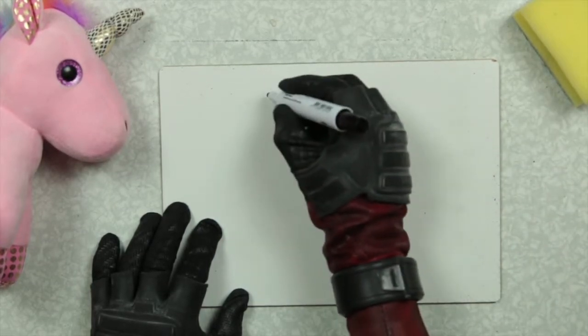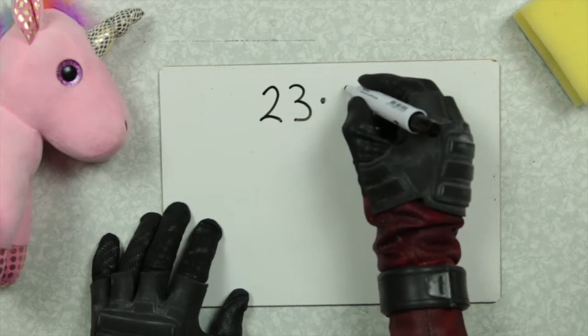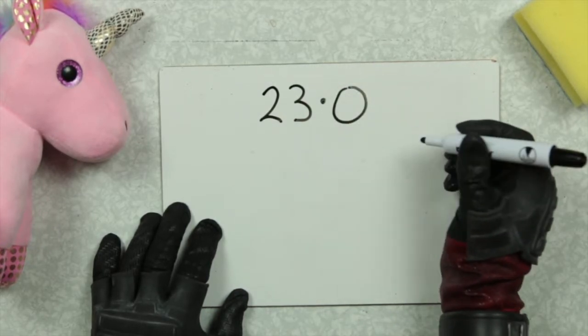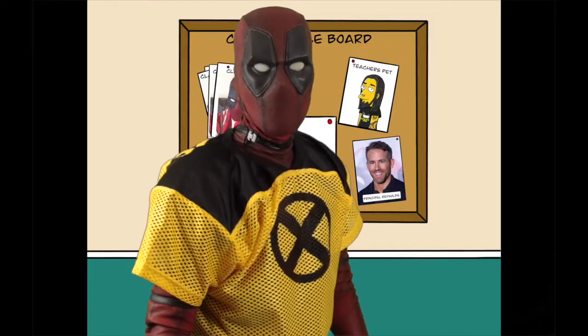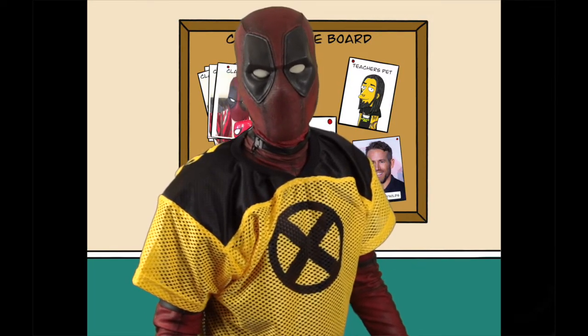Now, if we divide by 10, then we go the other way. Now if we imagine, let's take the number 23 again. Actually, this has an invisible decimal point and a 0 there. It is there, you just can't see it. You know, like that funny smell that's coming from your room. No one knows what it is.